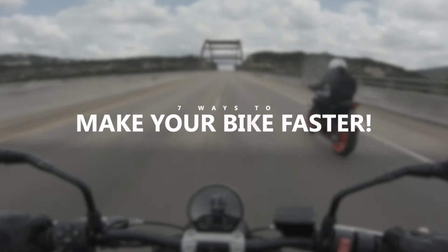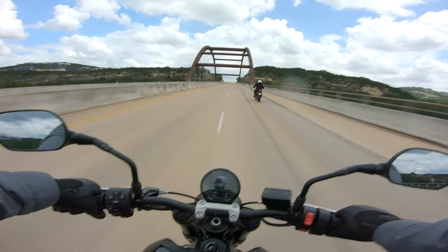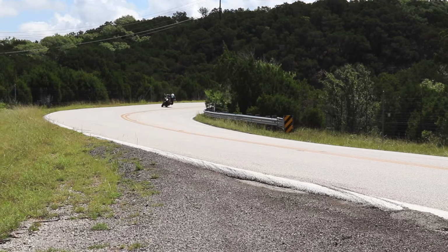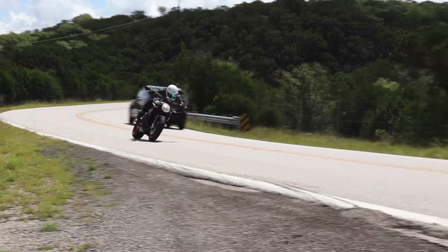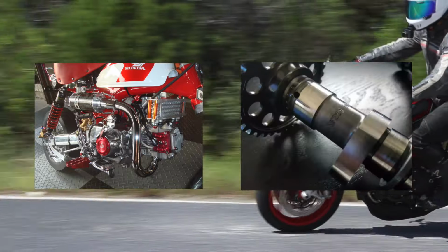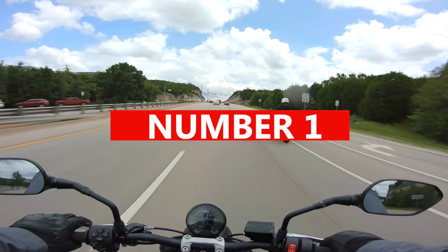One note before we dive in though, do not do all 7 things. It's honestly just cheaper and easier to get a bigger bike at that point, and really, your skill as a rider is going to determine how fast you ride the bike. Pick 2 or 3 and then ride and enjoy your bike. Also, we're not going to be looking at big bore kits or hot cams or any of that stuff for the same reason.